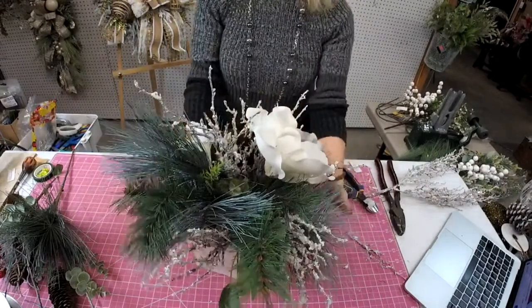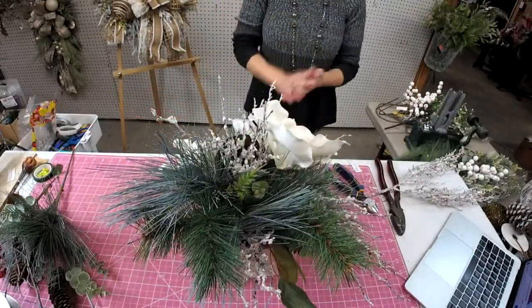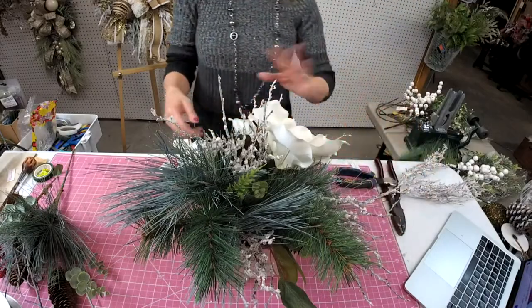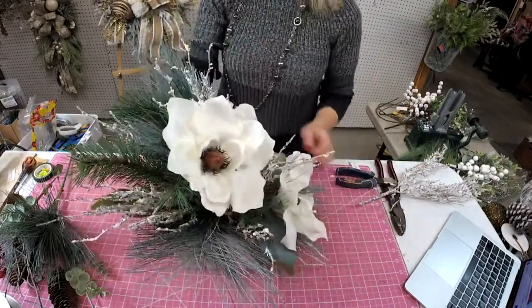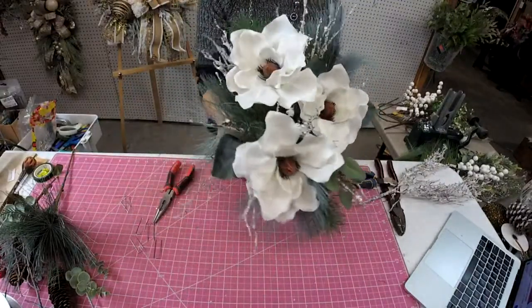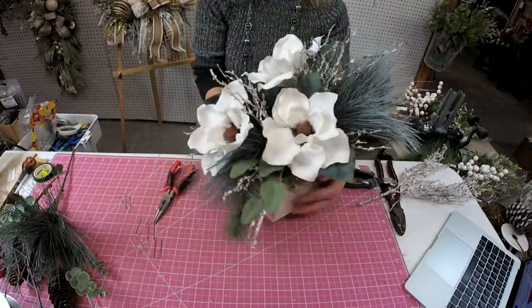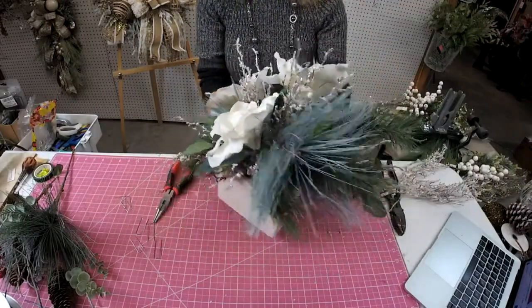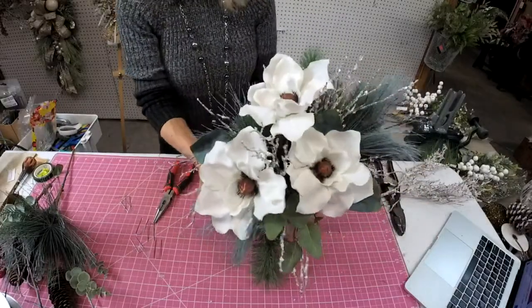Okay, all right, let me take a look at it here. All right, now let's add a little bit more greenery. I like the amount of white that that brings in. Like I said, I just felt like I didn't really have any of the florals that I liked, but I do like those a lot.